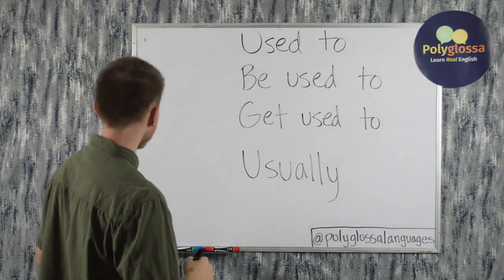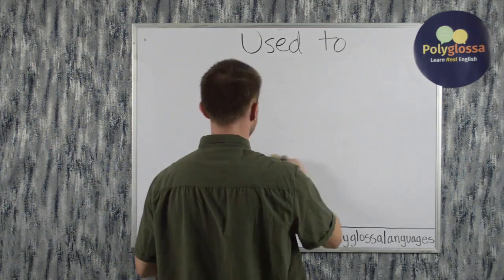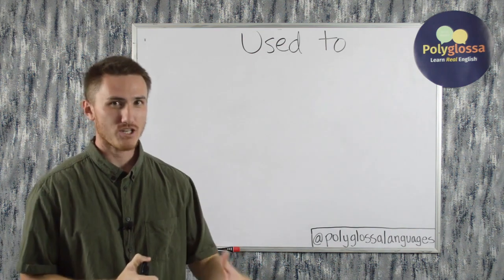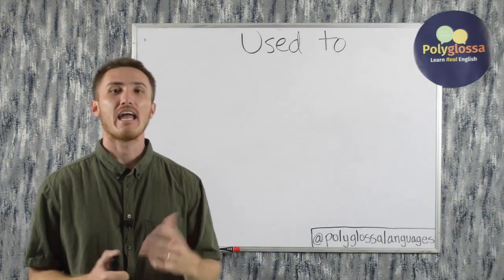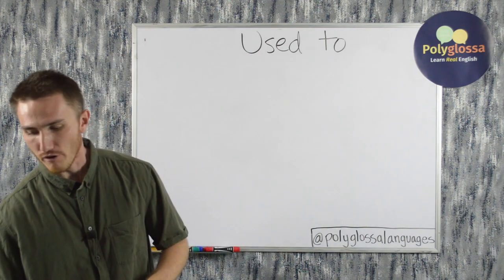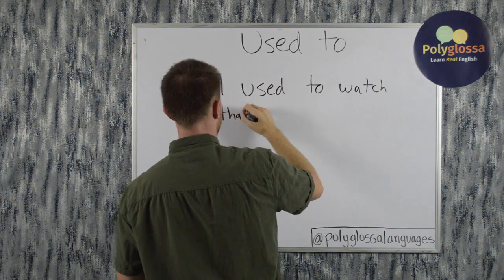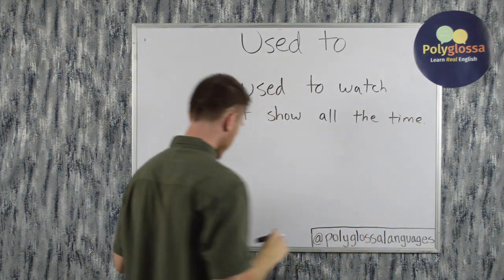So, we're going to start with the first one, used to. Let's erase all this here. What we're going to do is look at a few target sentences for today. The goal is for you to be able to understand why we're using this phrase in that sentence. You should be able to understand the meaning and maybe even say your own sentences similar to the target sentence. So our first target sentence is this one: I used to watch that show all the time.